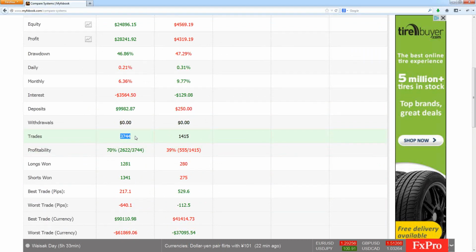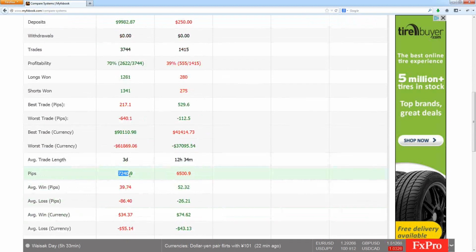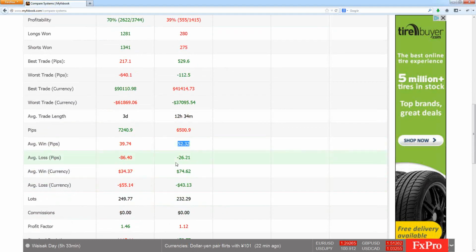Chris is asking, do these robots hold positions overnight? We can determine that by the average trade length. So you can see average trade length TomZA is 3 days. Average trade length on GrowthBot is 12 hours and 34 minutes. This one's made more pips. This one averages more pips and averages a smaller loss.